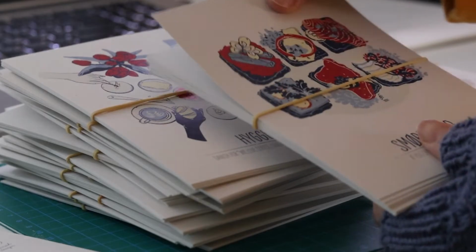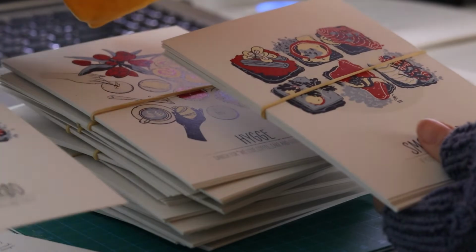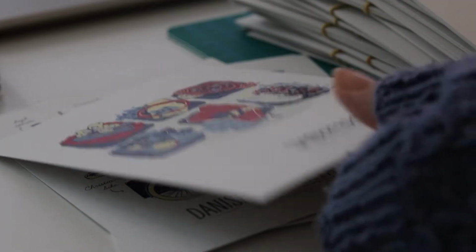I usually start by buying the labels online. I print and cut them at home.